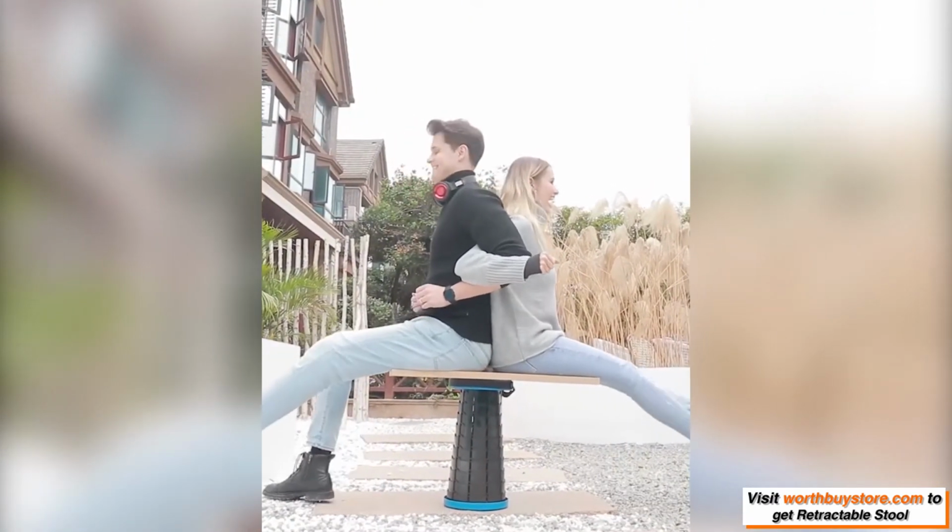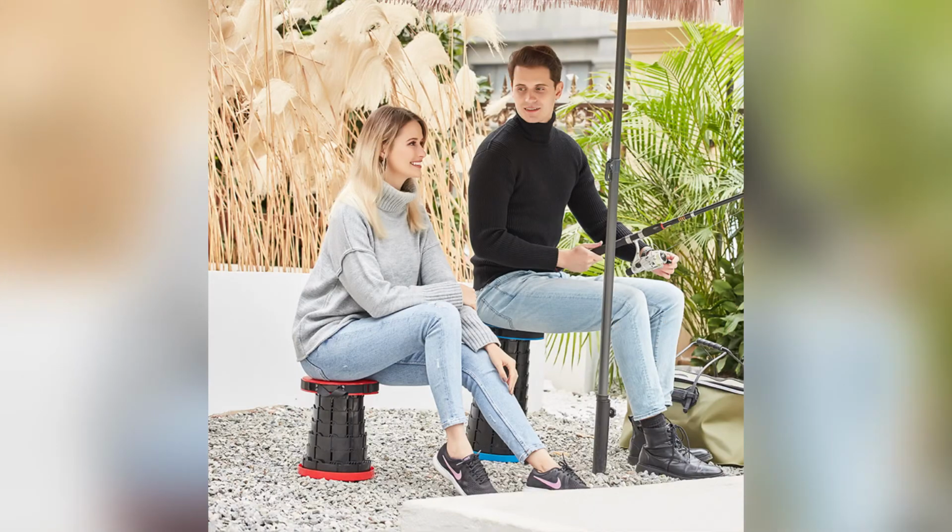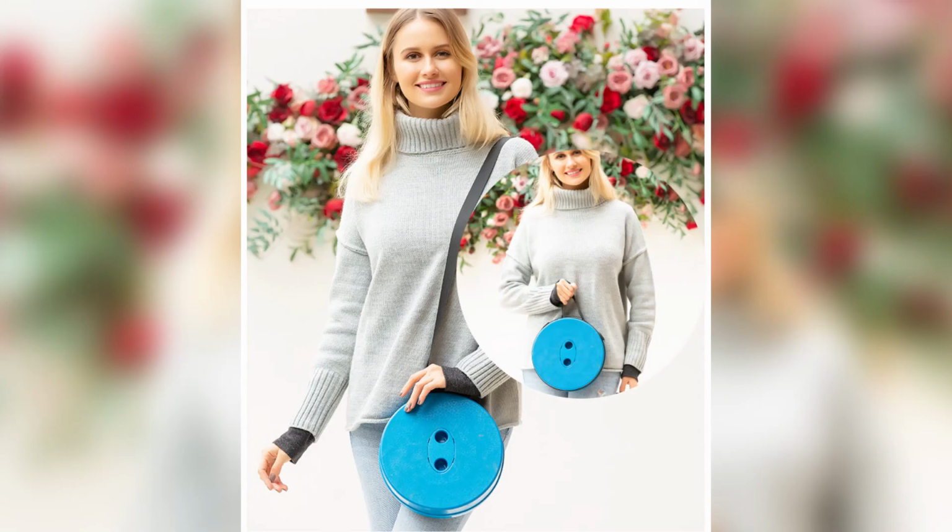You can open it by holding both ends and pulling to open with slight turning them. Users can fold and unfold the stool with little effort. Suitable for a variety of indoor and outdoor activities.